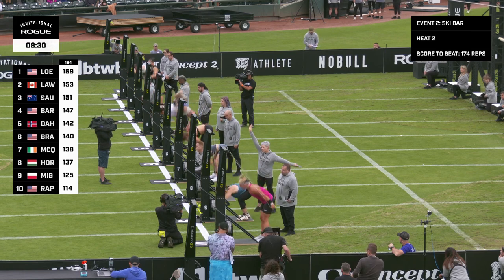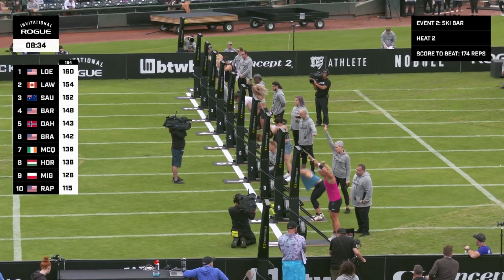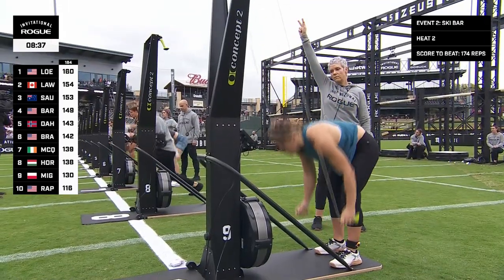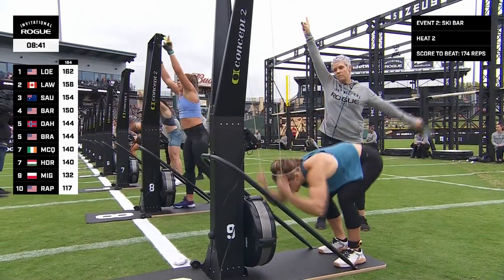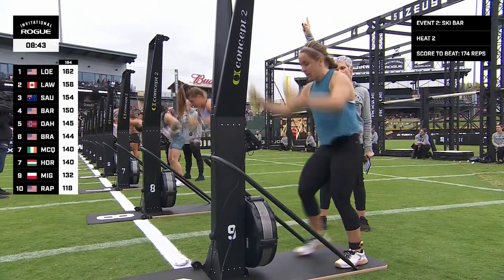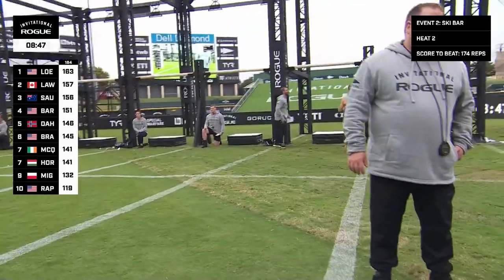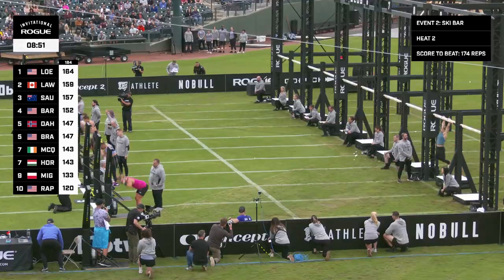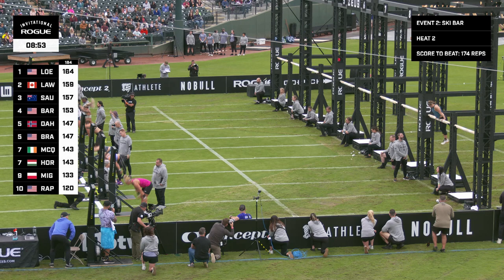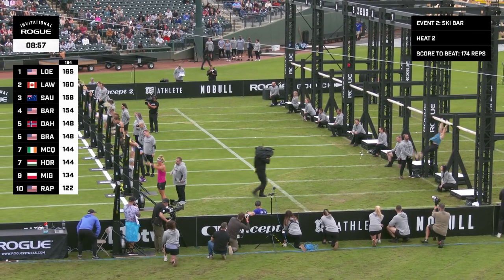Judge's hand in the air for Ariel Lowen, continuing to maintain that lead she built on the bar muscle-ups, and she looks to be the first woman back for her final set of 20. Yeah, she's done a great job executing on this ski erg, driving her hips back, pulling with power, dropping her chest all the way on each and every repetition so that she's not bleeding out extra or unneeded energy with her upper body, to save it for this moment right here. Ariel Lowen is well ahead of Carolyn Prevost's time.